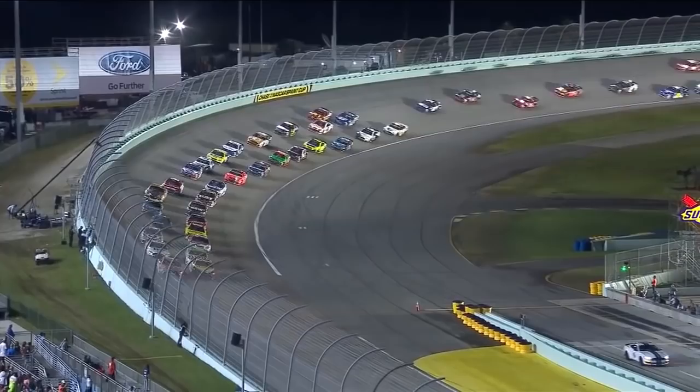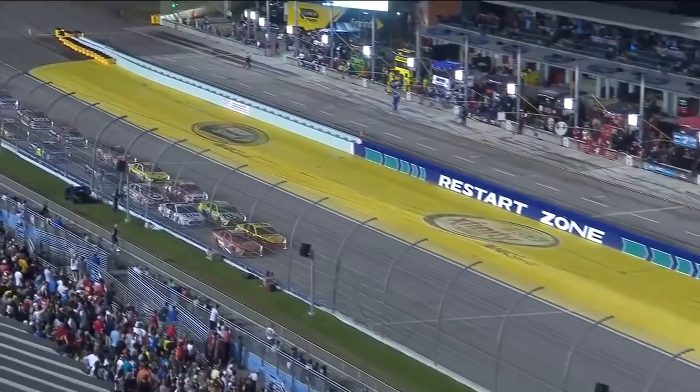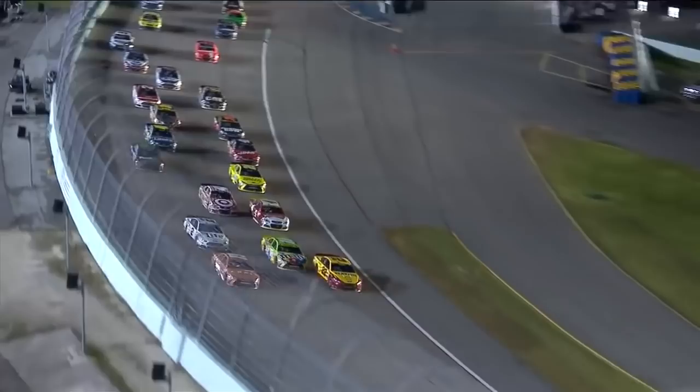Coming up to the restart zone, Carl Edwards stayed out. Joey Logano will be on the inside as they're in the restart zone. Green flag back in the air. Three wide for the lead. Here comes Kyle Busch.